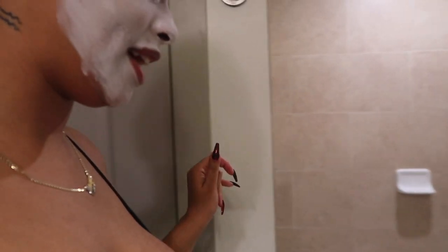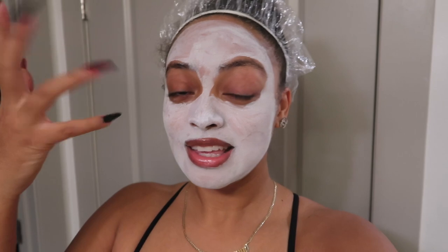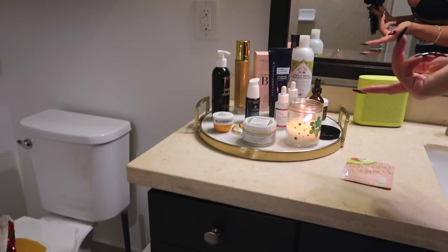I'm gonna relax in my bath. I'm gonna eat my watermelon and drink my peach mimosa. And then when I get out, I'm gonna wash off this face mask and do my nighttime skincare routine with you guys. Let me just take this moment to really relax, because this bath is about to make me so sleepy. I already know. It smells like lavender in here. I also have the vanilla bean candle going. So yeah, I'm about to take this bath.